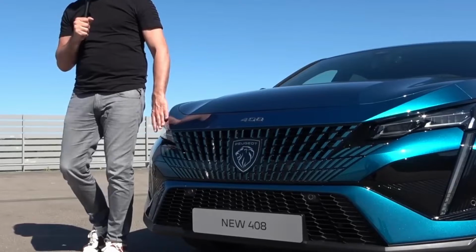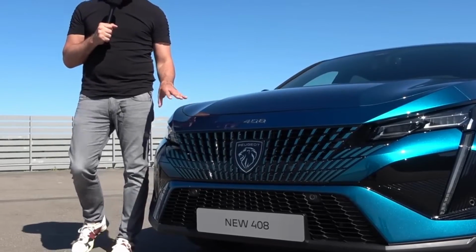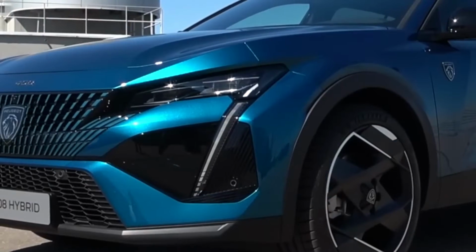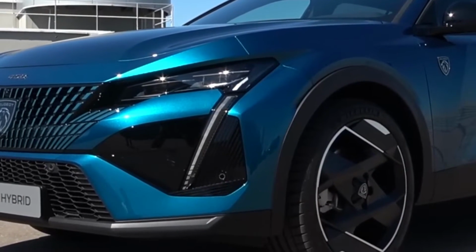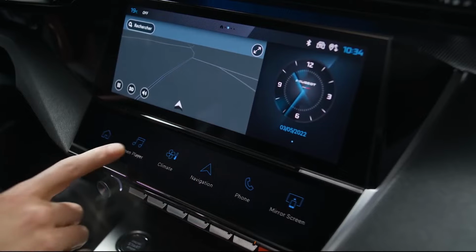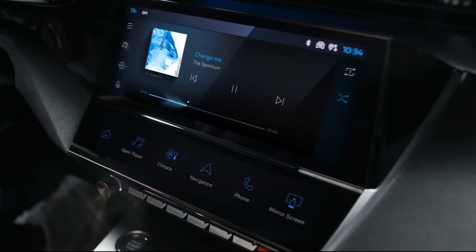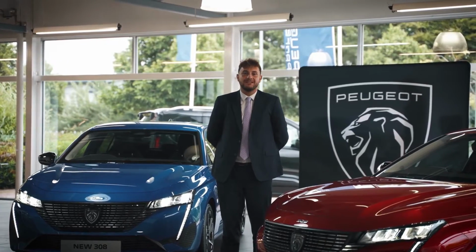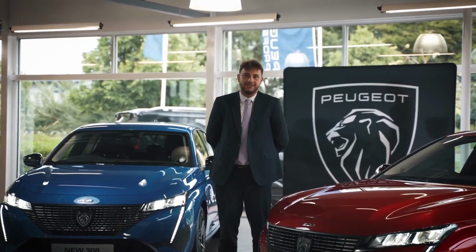The rear end has a robust black bumper insert and the distinctive Peugeot Lion's Claw brake light style. Fortunately, Peugeot has avoided the urge to install false exhaust pipes. Apart from the odd-looking piano key switches beneath the infotainment screen, there are very few tactile buttons to be found. Watch this Peugeot 308 review to get a sense of how comfortable the 408's inside will be.